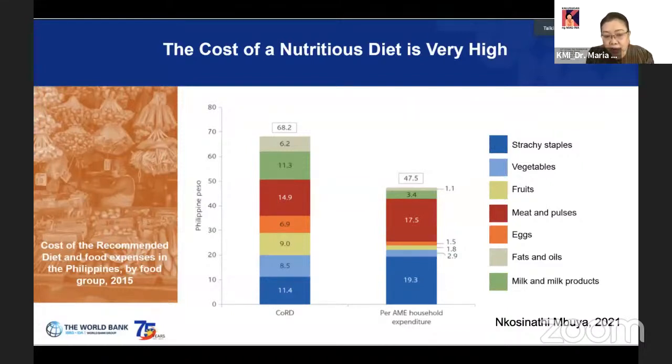This is from the recently concluded launch of the World Bank report on undernutrition in the Philippines. I'm bringing this up because look at how expensive the recommended diet is. You see here the cost of the recommended diet in the bar graph on your left, and in the bar on your right, the actual household expenditures, what our families actually spend on. This is in general, not for lactating mothers.